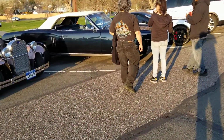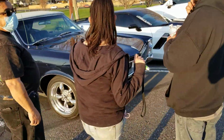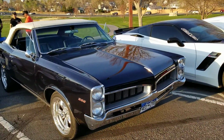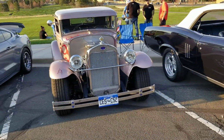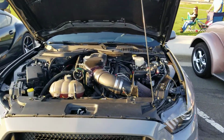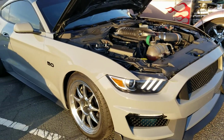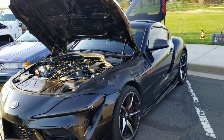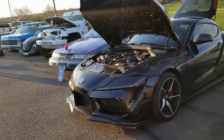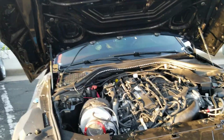What we got here? A Le Mans. Drop top Le Mans. Next to it, another rod. Next to a supercharged Camaro. Next to a JDM Supra. Brand new Supra. Corey's over here. I see him. Right there.